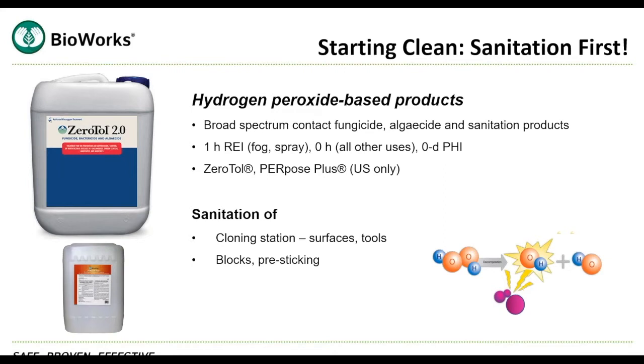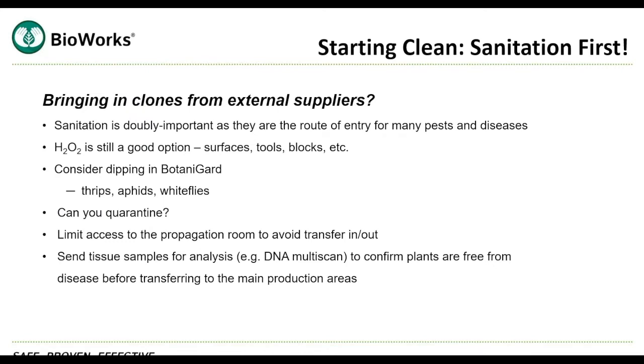Even goes so far as to say dipping clones in a dilute peroxide solution is a great way to eliminate surface contaminants from that clone. It's just one more step to sanitize plants from the very beginning. Now, what happens if you're bringing in clones?